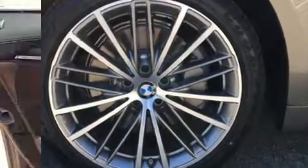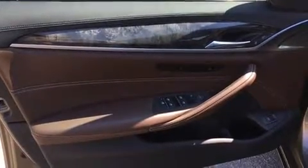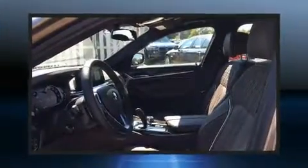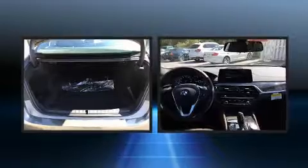BMW prioritized fit and finish as evidenced by front and rear reading lights, a leather steering wheel, an outside temperature display, automatic dimming door mirrors, heated door mirrors, remote keyless entry, and more.